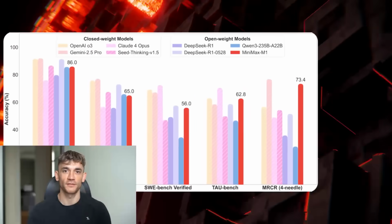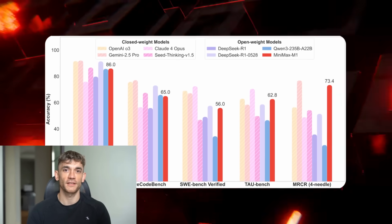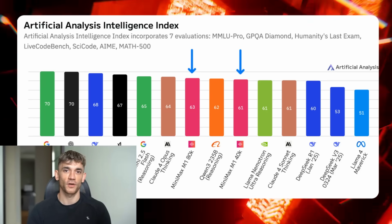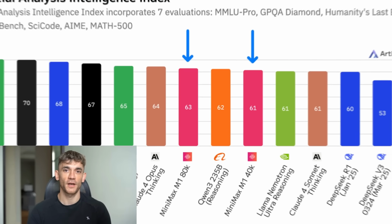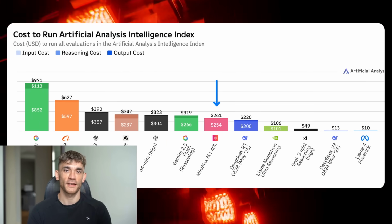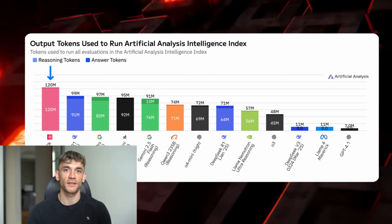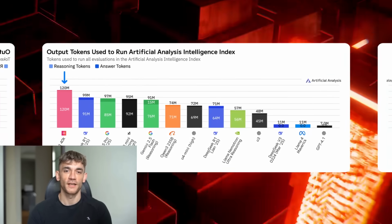And the benchmarks, this thing is competing with the big boys. It's competitive with OpenAI o3, Gemini 2.5 Pro, Claude 4 Opus, and DeepSeek R1 on various benchmarks. Sometimes it beats them, sometimes it's slightly behind, but it's always in the same league. On long context tasks, it absolutely destroys the competition. It got 73.4% on OpenAI MRCR compared to just 27.7% for other models. That's because of its massive 1 million token context window.